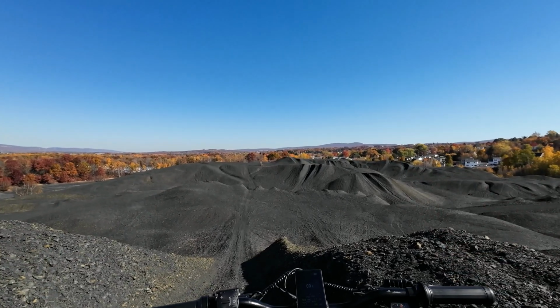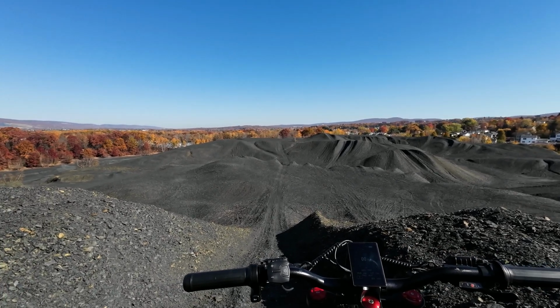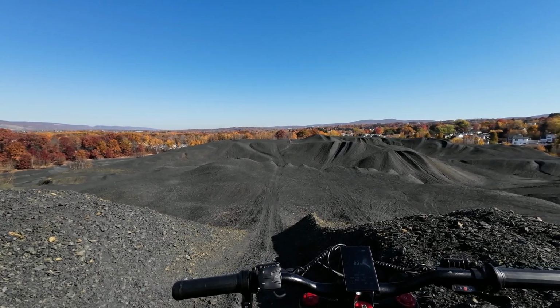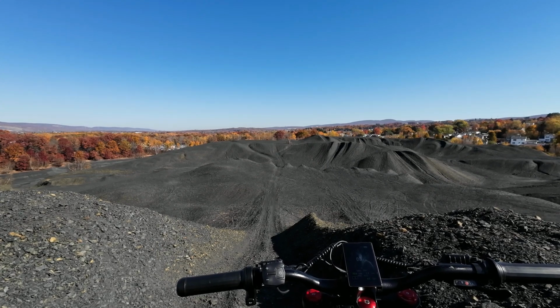This whole area is ideal for a bike like this. This thing can handle almost anything you throw at it. It's remarkably powerful, but also controllable.